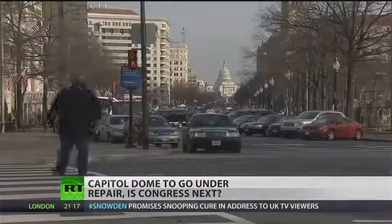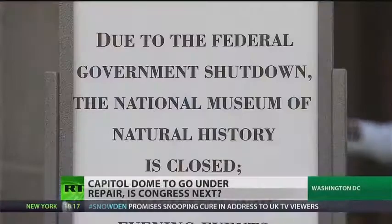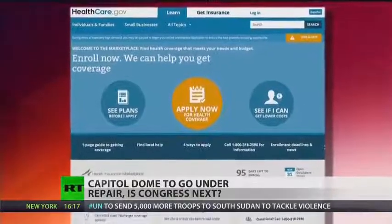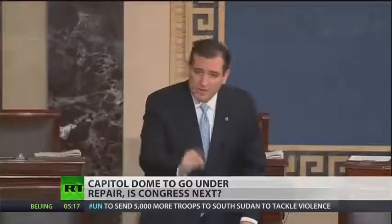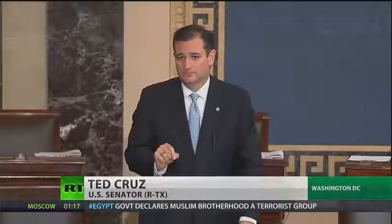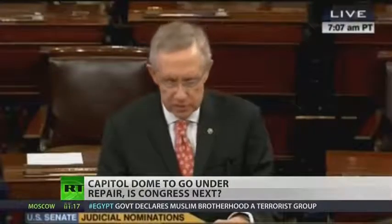For some, it's symbolic of a Capitol and Congress in dire need of repair. Just in the last year, a historic government shutdown, a glitchy rollout of the Obamacare website, and extreme partisan gridlock. This is a terrible deal, and I urge my colleagues here to oppose it. Divisive language on both sides.